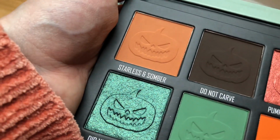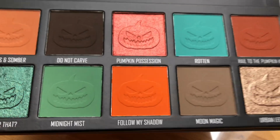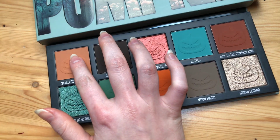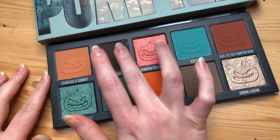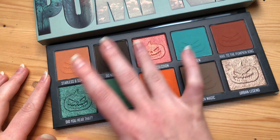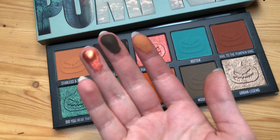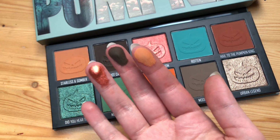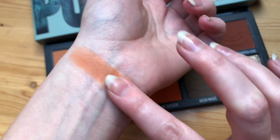So here you can see some swatches. First thing, when this came in my mail, I didn't realize how incredibly large this palette is. It's almost even bigger than my Ace Beauty Tropical Vibes palette, and that's like an 18 pan palette, I think. This only has 10 shades, and they're enormous. The pans of these eyeshadows are even larger than the lower palette from Unearthly Cosmetics, and I thought those were really large. So it's a really big palette.